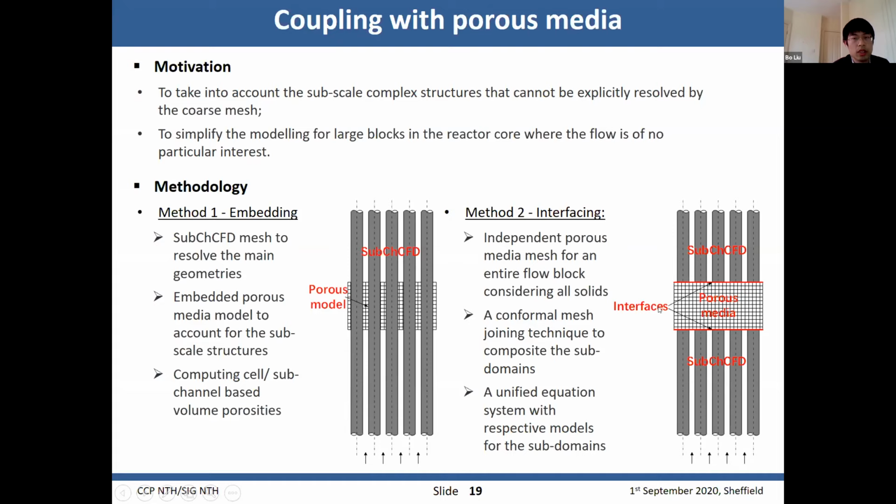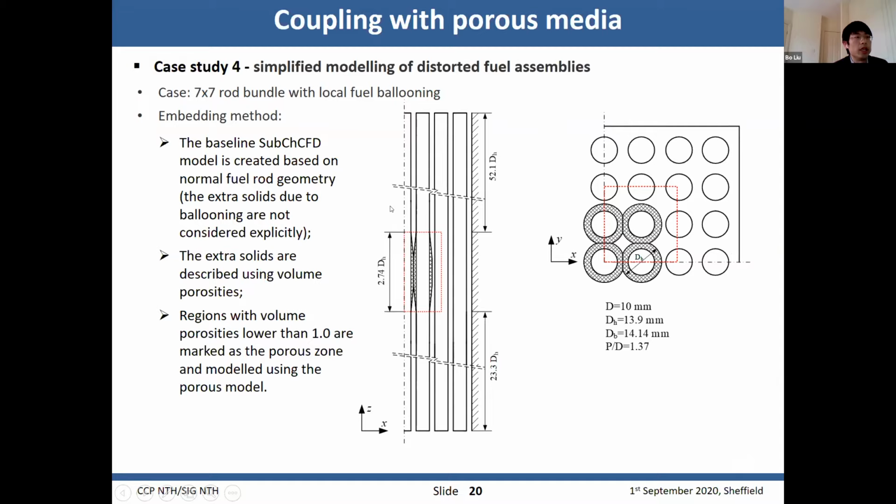The 7x7 rod bundle case is also very suitable for our case study four to demonstrate the coupling between subchannel CFD and porous media method. Both the embedding and the interfacing method can be straightforwardly applied. First, let's look at the embedding method. The baseline subchannel CFD mesh is created based on the undeformed geometry of the rod bundle, and the actual solids related to the fuel rod ballooning are considered using a porous media. These two pictures are a side view and a top view of the rod bundle, showing where the porous model is applied.